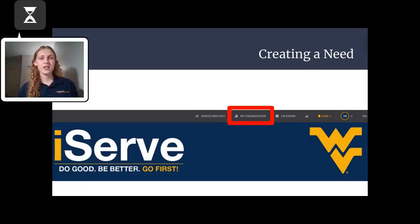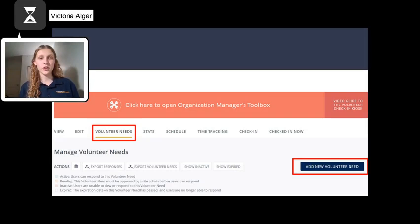Creating a need looks more time-consuming and difficult than in reality. The first thing you will need to do is click My Organization in the top right corner of your iServe. From here, you will access your organization manager's toolbox. In the toolbox, you will need to select Volunteer Needs and Add New Volunteer Need.